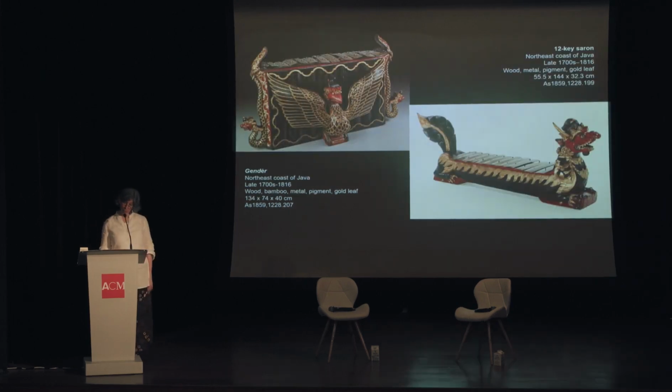The gamelan instruments are also particularly interesting. As I said, we have 21 full-size gamelan instruments at the British Museum. There are a further 12 at Claydon House in Buckinghamshire. And I had always thought of the Raffles gamelan as a set, but when I started working at the British Museum 13 years ago now, when I first got to see them, my immediate response was, this is not a set. You just look at them, and they look different.